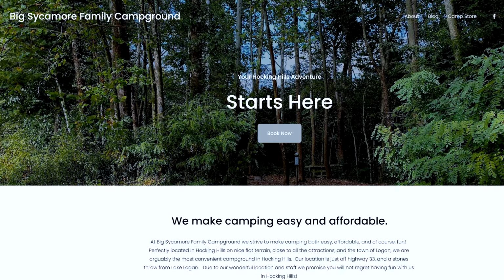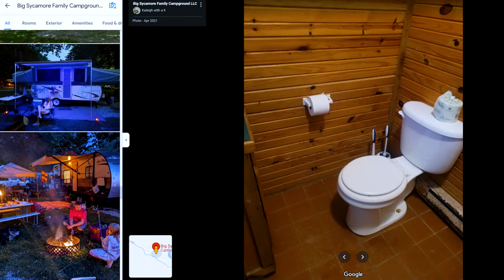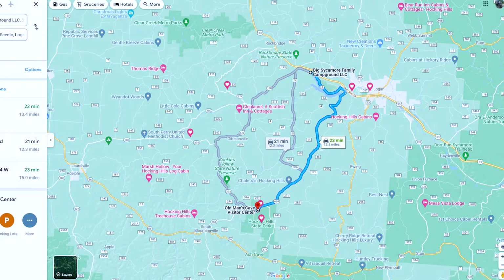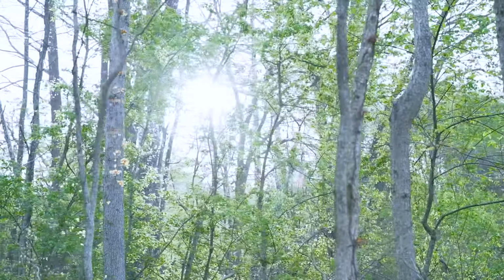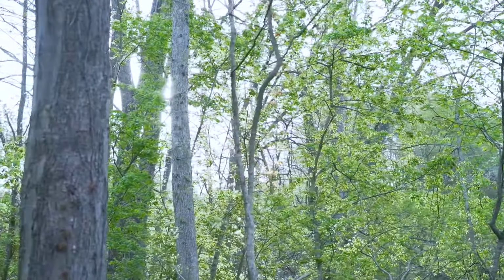We stayed at Big Sycamore Family Campground, and overall it was an okay place to stay. The bathrooms were acceptable, they had hot showers, and it's a fairly close drive to the state park. The only problem we had was we never actually met anyone who worked there. We left early and came back late, and every time we came, the front desk was already closed.